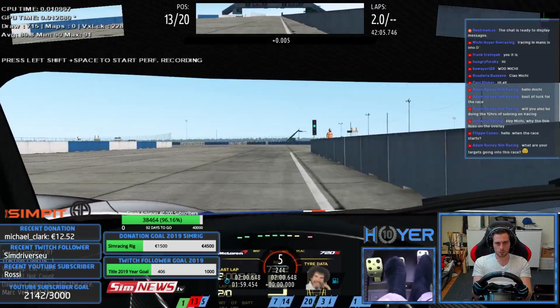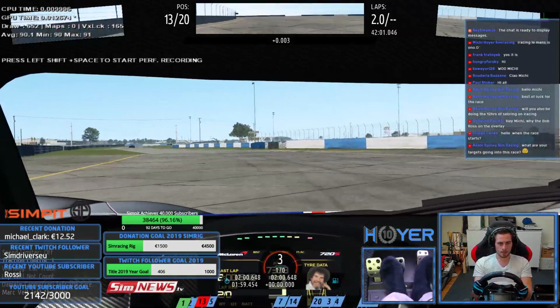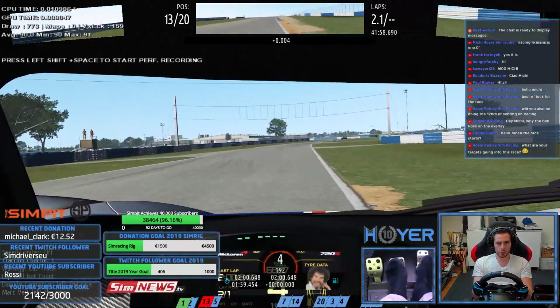0.65. It's not too bad for a first lap, to be honest. Especially knowing that we can still improve it.